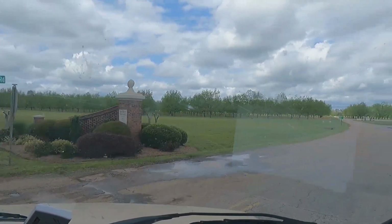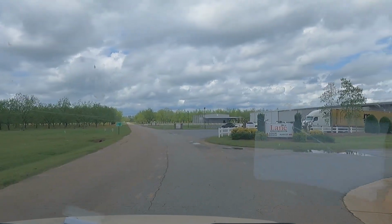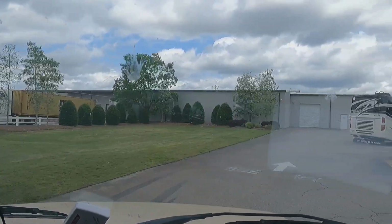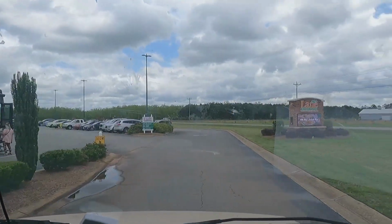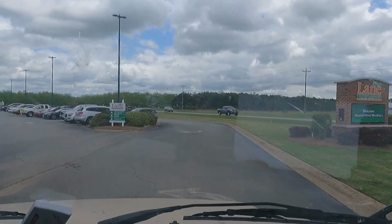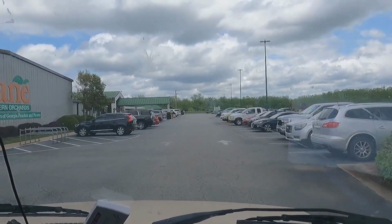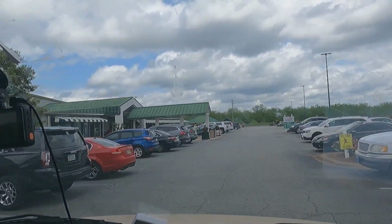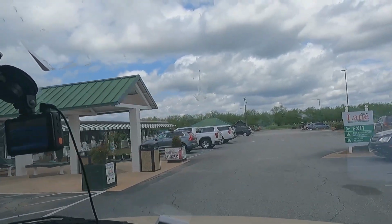Alright guys, we are here, Lane Southern Orchards. This is a peach orchard, and they have a whole bunch of other stuff as well. They also have a sign right here that says Harvest Host and other vehicles. Wow, they're fancy. That's the first time I've ever seen a Harvest Host sign. They got a playground, they got a U-pick here, they got a whole bunch of stuff. Pretty excited. This place is ginormous. One of the biggest Harvest Hosts we've been to yet.